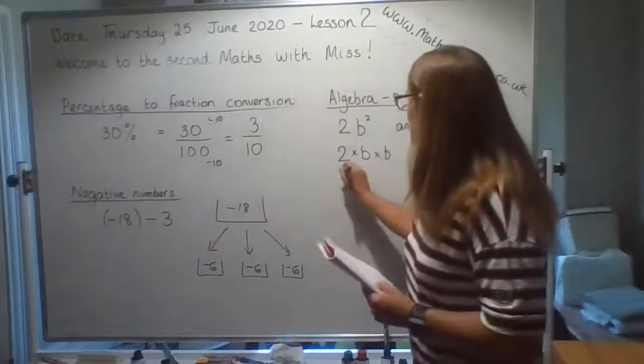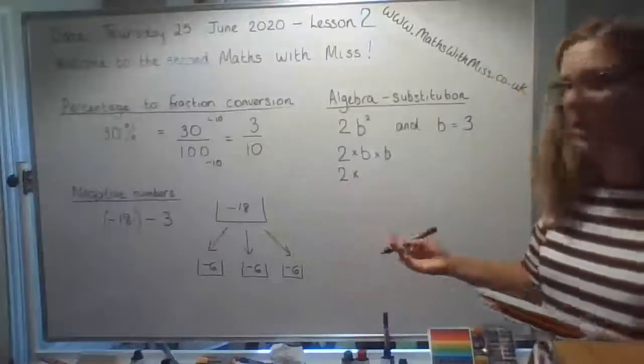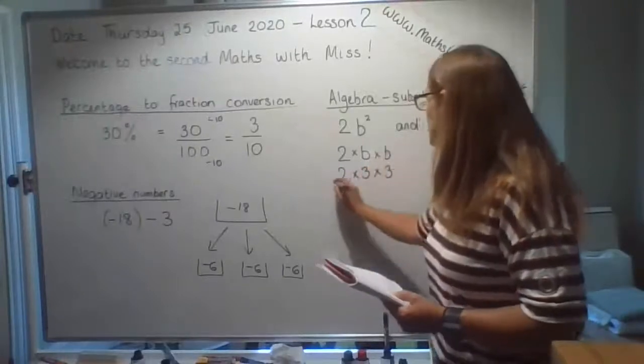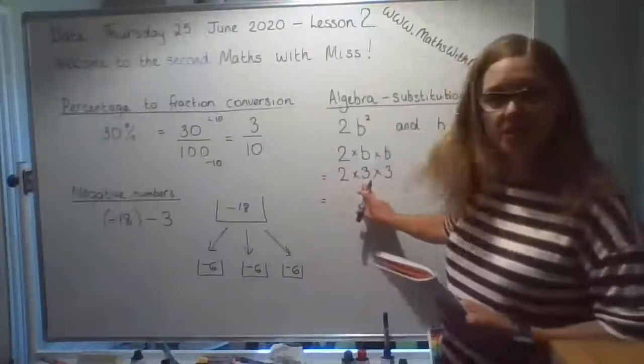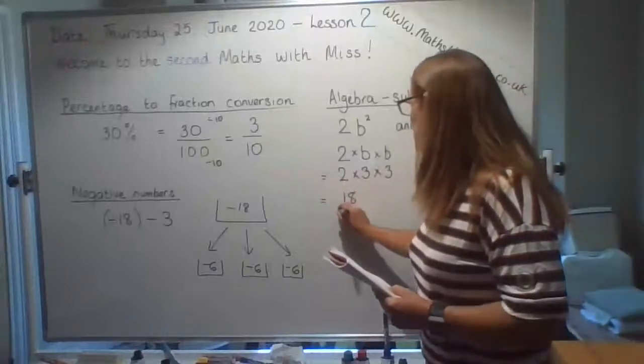So we've got 2. We know that b is 3. We're told that, the question gives us that information. Times 3 and times 3. Okay. And then we can just work left to right. 2 times 3 is 6. 6 times 3 gives us 18.